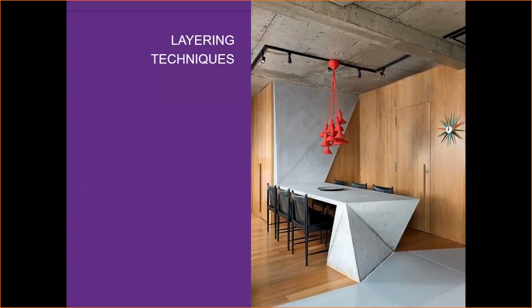Rather than have this concrete table sit adjacent to the wood wall, the designer chose to layer the concrete over the wood table and the wood of the wall, creating a modern and warm feel at the same time.